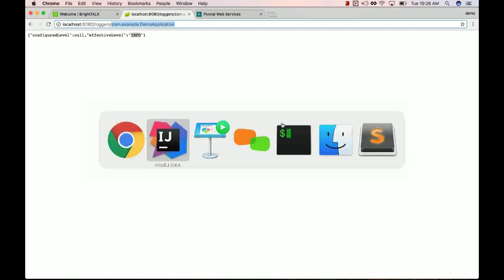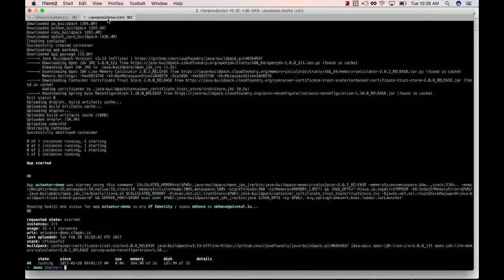Now, if we want to change the log level for this logger, I can do a curl to the loggers endpoint with the logger name. And the data that I'm going to pass here is the configured level. Let's set it to debug, because right now the effective level is info.